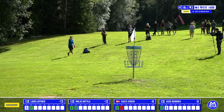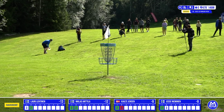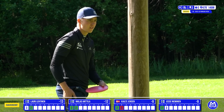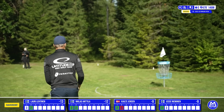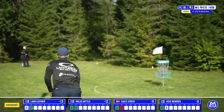Jesse up for a big birdie. Oof. Oh, that looked good all the way until it went past it. Sure did. He was looking at it too. He thought it had a chance. All right, we got Lauri now. That big wooden pole in the fairway, a good indicator of where players are likely to start putting and having a real chance to put one in.